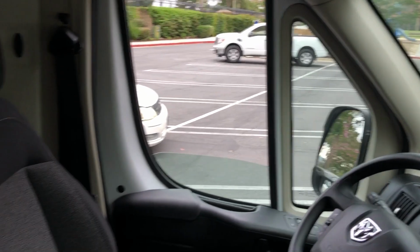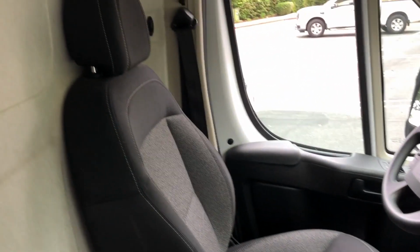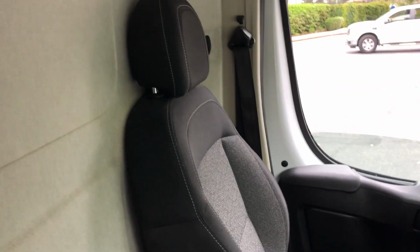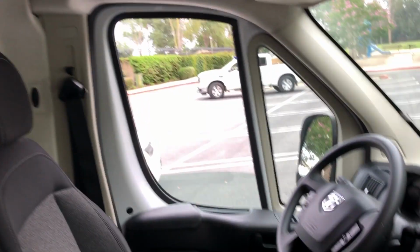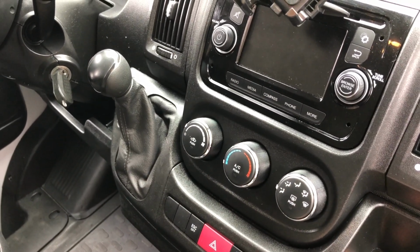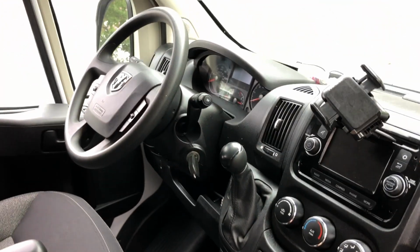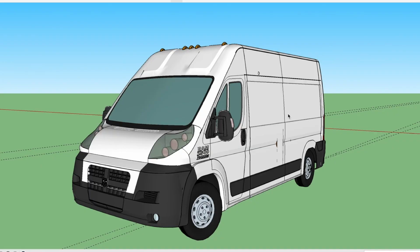So I got to get used to that being so close to my face. And you can see here, I've got that seat in the position for me at 5'11". You can see how little recline you have on the seat. Although I will say this is insulated and it's got some sound attenuation. It's very quiet in the cab, and it's been 85 degrees the last couple days. AC is at the lowest fan position, and I'm still cold. So the AC's got plenty of power to deal with having the partition removed.